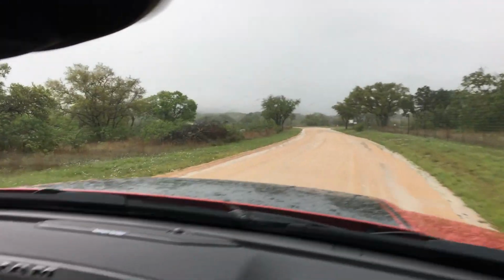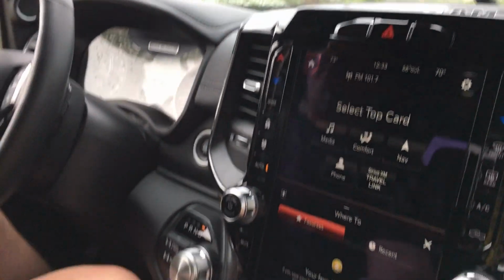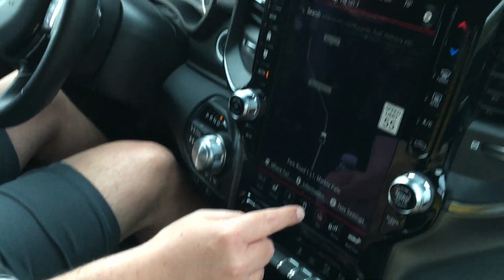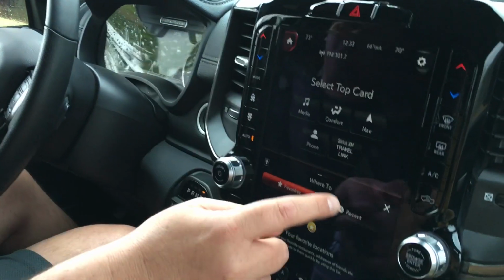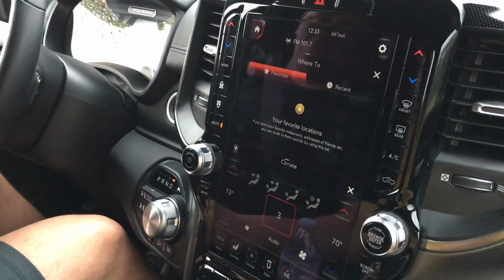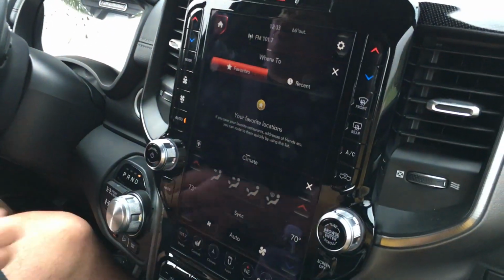Let's see if I can get the map up here. We're gonna go to map. Okay. Actually, let's do this now. And the bottom card will do comfort. So auto.